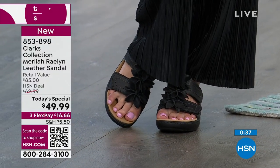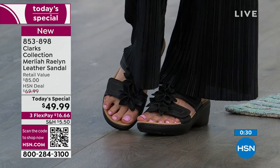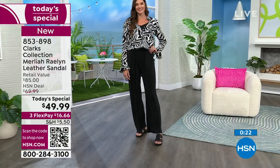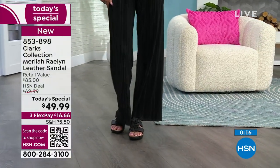Oh, absolutely. And you guys, I need to tell you, this is the lowest price in the market. You cannot find this price anywhere, and we have the exclusive color brown. So get this home for $16, because this is $85 everywhere else. The fact that we are $49.99, the lowest price in the market, and it ends at midnight. So you only have about 55 minutes to get this.